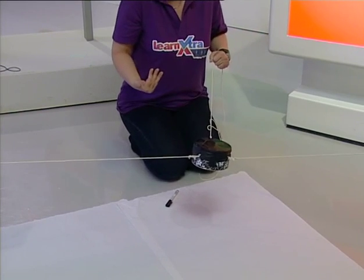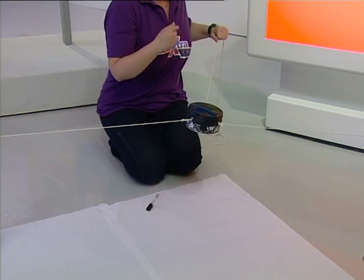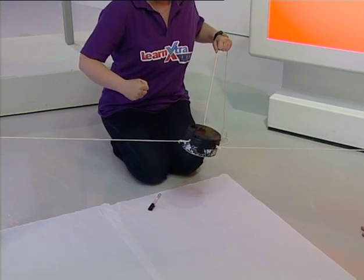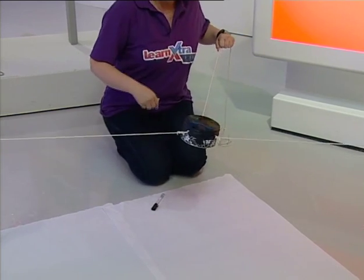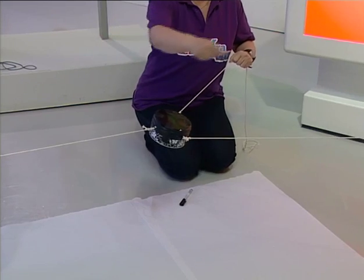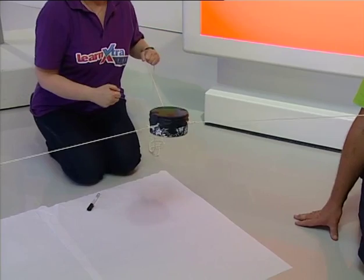Now, because I'm a girl, and I like to win everything, if I pull harder, it pulls towards me. Now we're going to pretend Ty is a big, strong boy. So he's going to pull. Okay, but now it's pulling more towards him. And now John is on the other side, and he can also pull. And we could be at this all day.